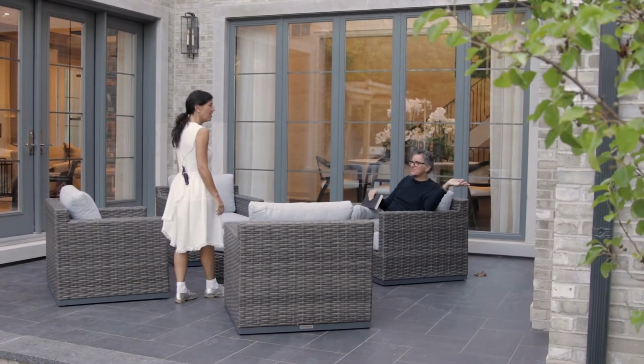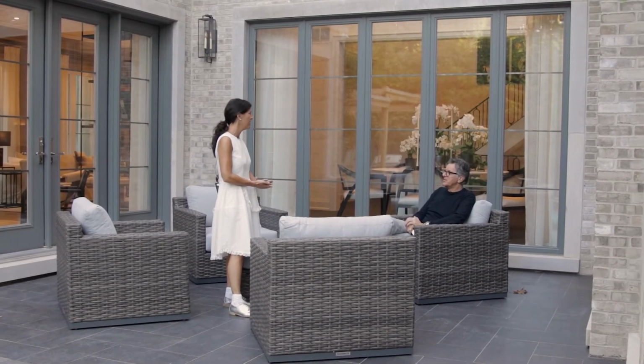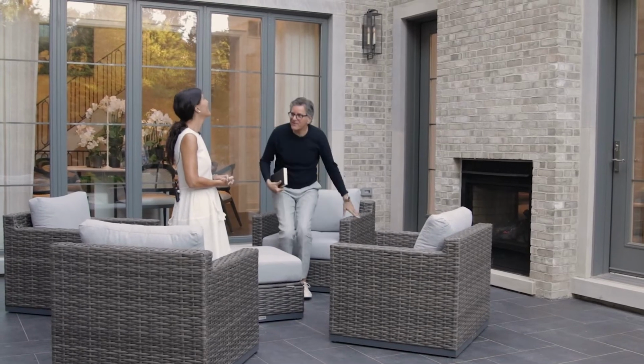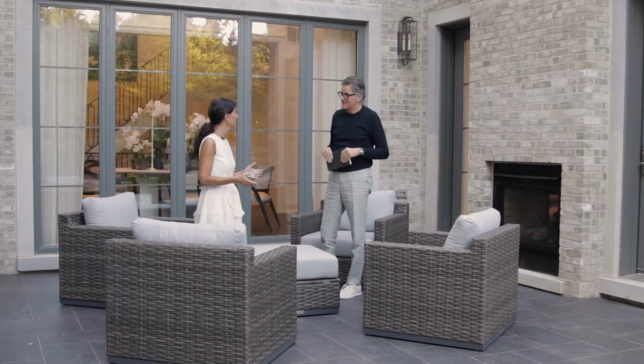Look at this. We've got an outdoor fireplace. Wow, it's gorgeous. And I love the sandy color of the brick. Isn't it beautiful? Yeah. This is such a great area. I love outdoor fireplaces. It really makes it feel like a living space when you do it that way.